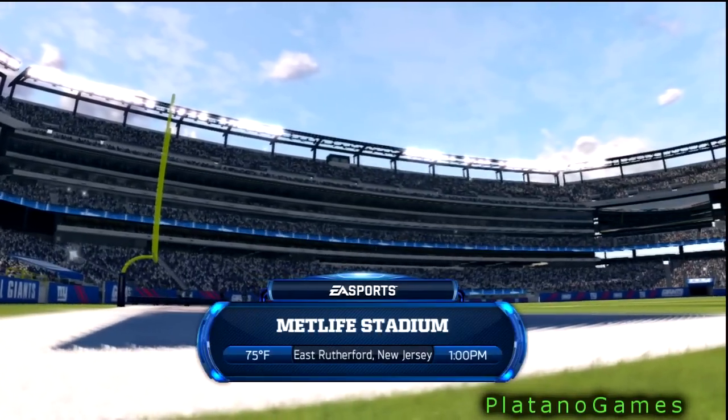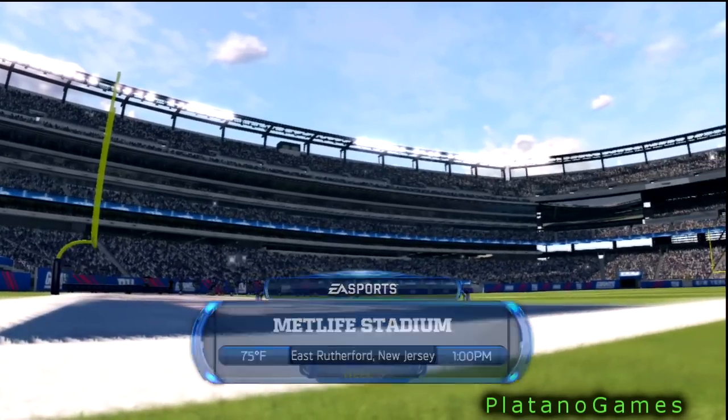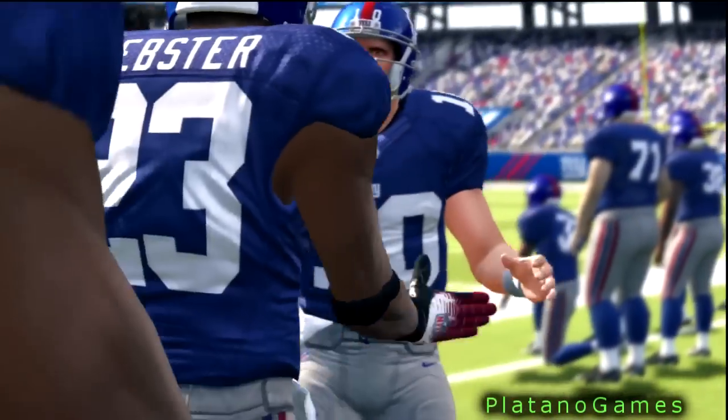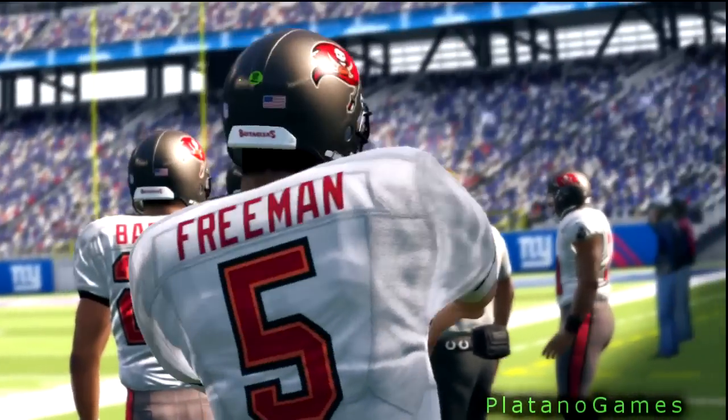MetLife Stadium, the newest stadium in the league, is the site for this NFC matchup between the Tampa Bay Buccaneers and the New York Giants. Hello, friends, and welcome to the NFL on EA Sports. Jim Nance and Phil Simms here on the scene getting set for kickoff. Phil, it's all yours before we get the game started.